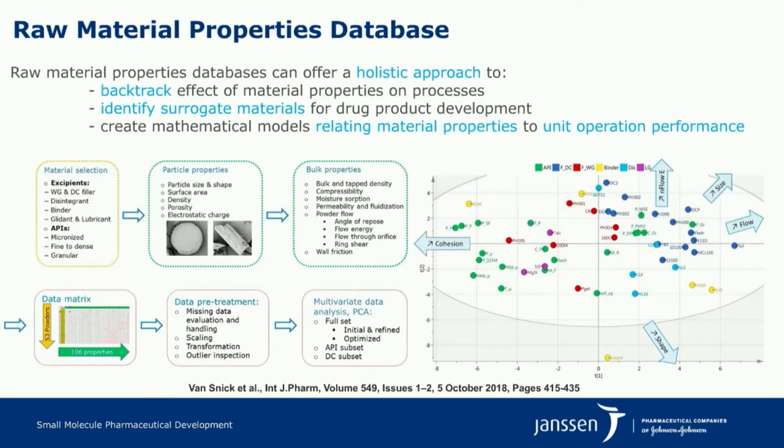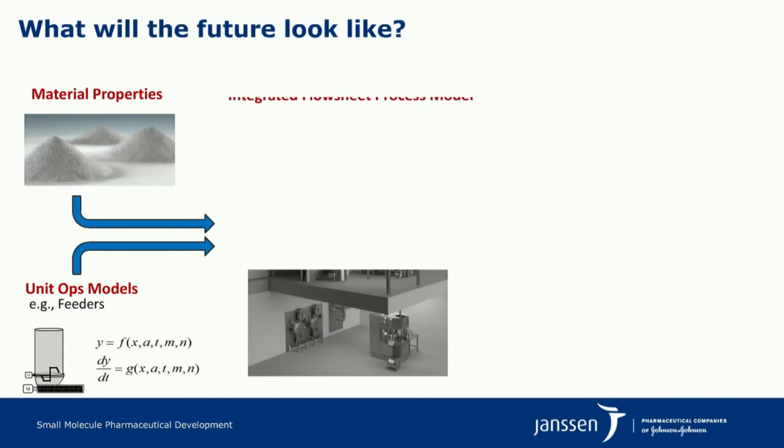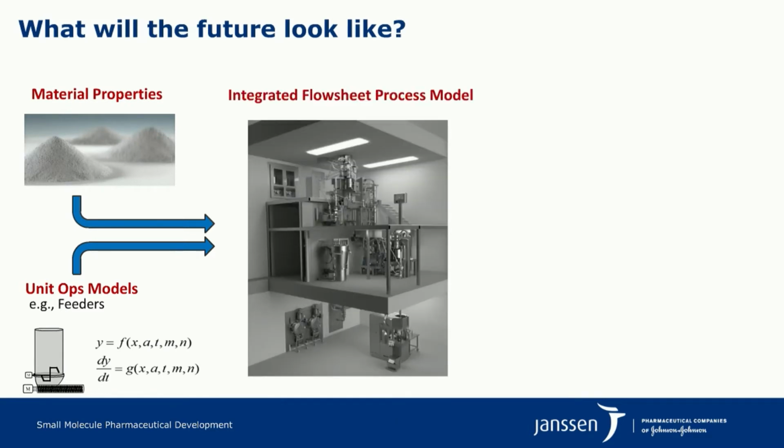I'll be happy to share some more information. So what we have today is really, we've been developing data-driven models in collaboration with the universities, as I mentioned earlier, for different unit ops. And the next step would be to combine these models into an integrated flow sheet process model. So ideally based on material characteristics and simulating a change in process parameters, we would be able to predict the impact on the quality attributes at the end.